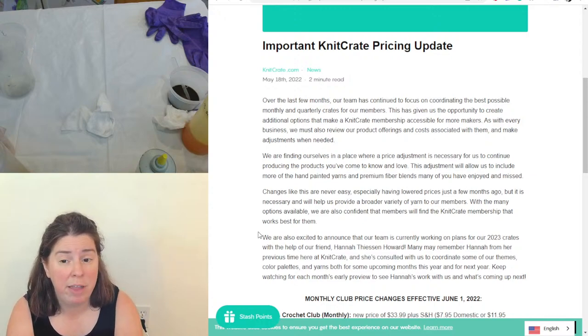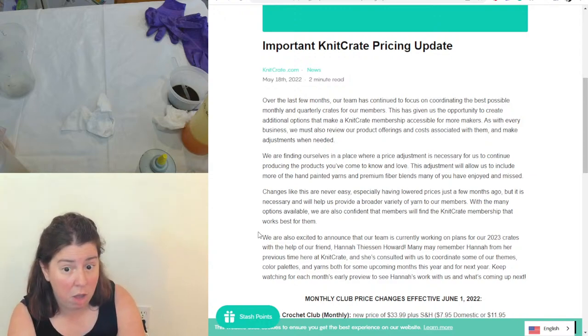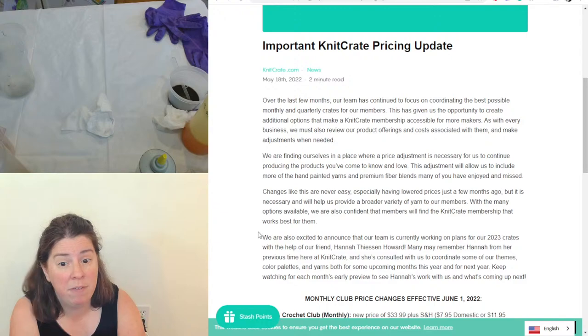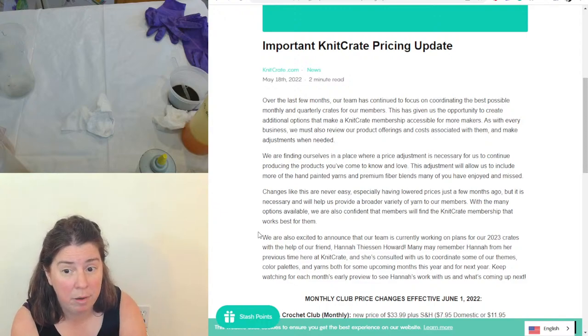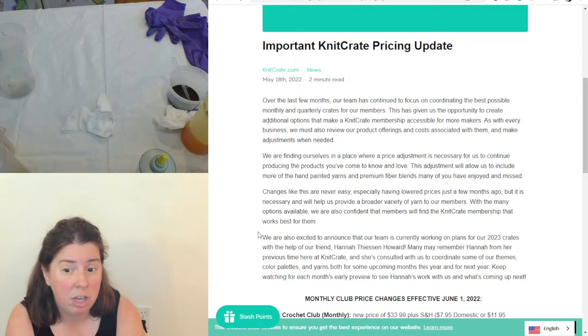This adjustment will allow us to include more of the hand-painted yarns and premium fiber blends many of you have enjoyed and missed. Changes like this are never easy, especially having lowered prices just a few months ago. But it is necessary and will help us provide a broader variety of yarn to our members. With the many options available, we are also confident that members will find the Knit Crate membership that works best for them. We are excited to announce that our team is currently working on plans for our 2023 crates with the help of our friend, Hannah Theisen Howard.